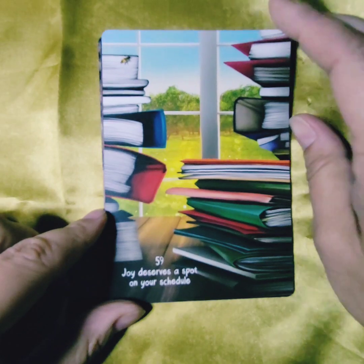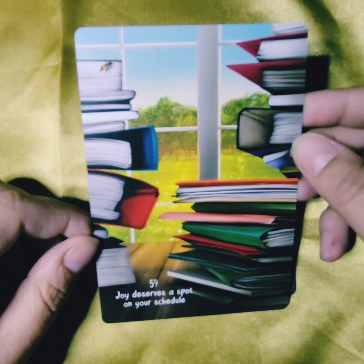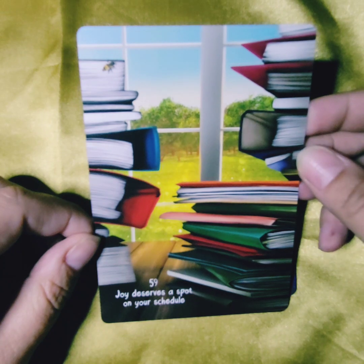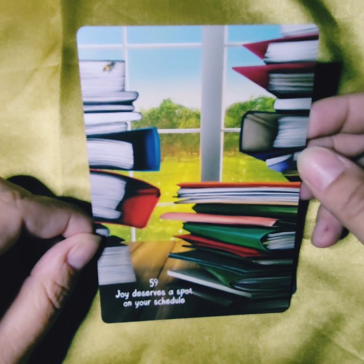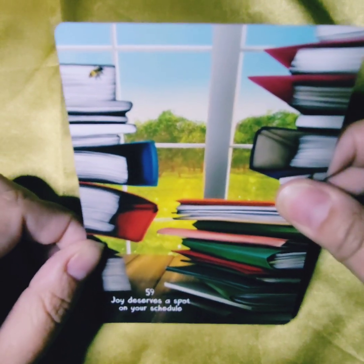Joy deserves a spot on your schedule. Yes, look at all this. It's making me sad. You got all of this work, all of this stuff, and then there's a whole beautiful farm or forest in the background. You got this bee. It's like, yeah, man, these papers are awful.